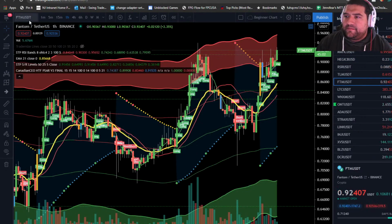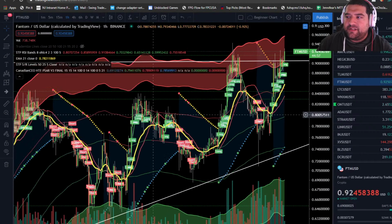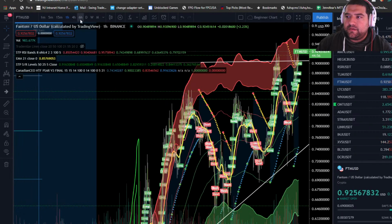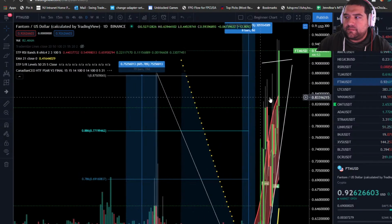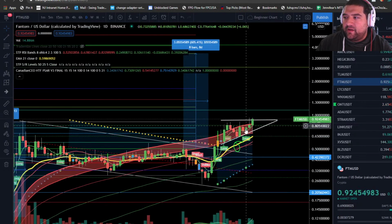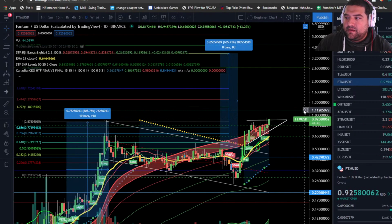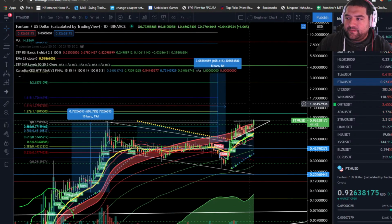Phantom coin. You guys know about Phantom, right? We were talking about it at 60 cents before it broke out of the structure. Right now in an ascending triangle and breaking out of the ascending triangle. Super bullish asset right here.